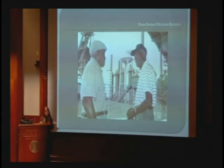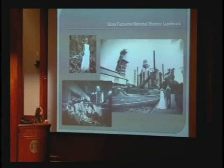Reunions, I have 2 reunions a year. They're just amazing. They tell me these stories. They get bigger and bigger every year, so I'm kind of wondering. But they are wonderful. This is the most popular event at Sloss right now.